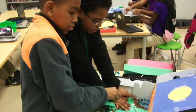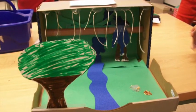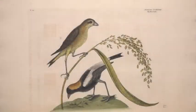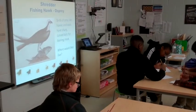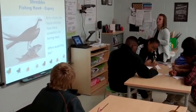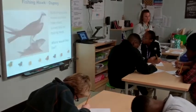Birds then migrate to another group's habitat. Each group must develop an argumentative narrative why the migrated alien bird will survive or not survive in the new habitat. Mark Catesby was the first person to argue for the concept of migration, having seen the bobolinks follow the availability of food from the Carolinas to Cuba. Development of the alien birds in habitats promotes autonomy, responsibility, and creativity. We can use a fishing hawk, or osprey, as our example.